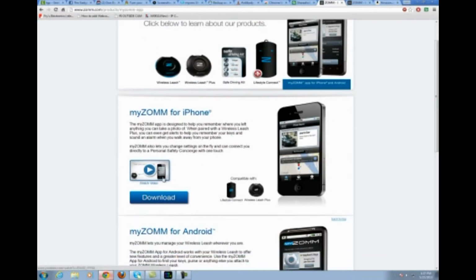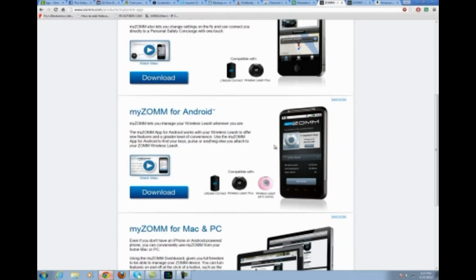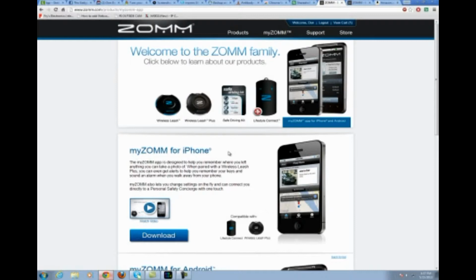So what you're going to do is just go in and download My Zomm for iPhone or My Zomm for Android, and it actually downloads the app to your phone. It's for the Mac or the PC, and it works quite well. So you have the app on your phone as well as on your computer, and it works pretty well, as I said, and it's relatively inexpensive.